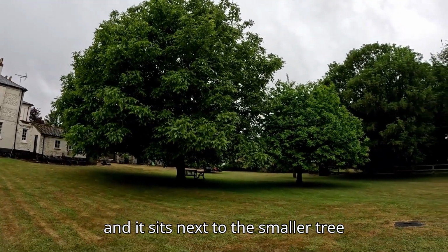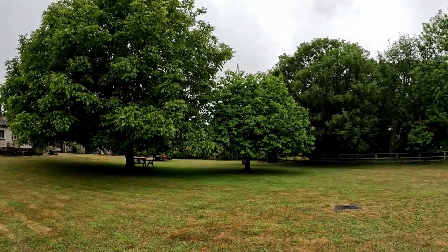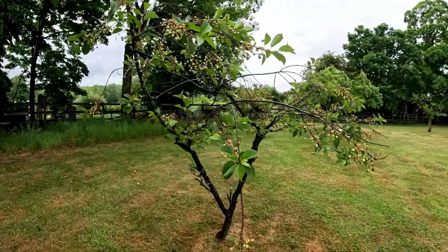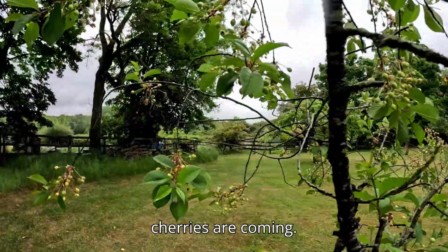And it sits next to a smaller tree, which is the sweet chestnut. This is the sour cherry, and yes, lots of sour cherries coming.